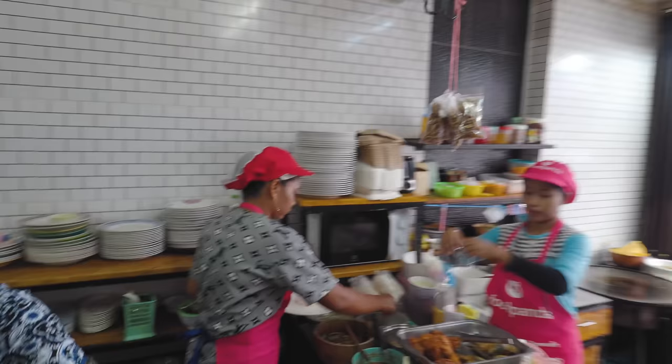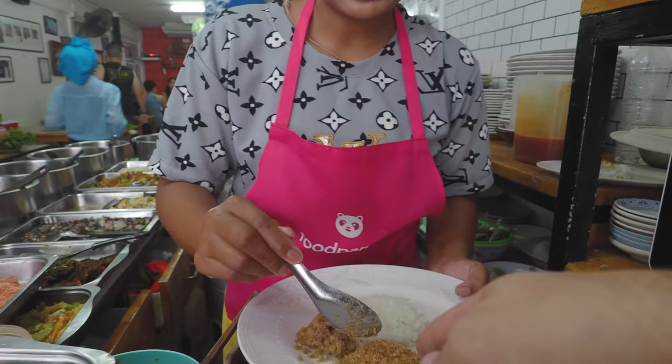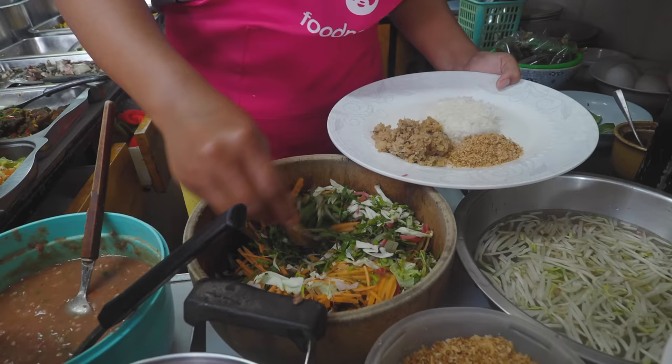Right, so she's making me the khao yum. Khao is rice. Yum is salad. Salted dried fish. Mixed veg and herbs. Budu there. All right, so this is the south version of balaha.